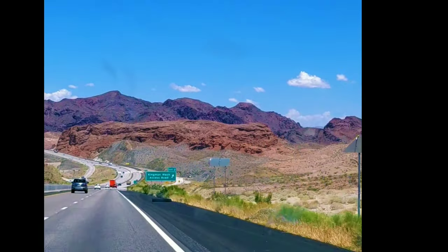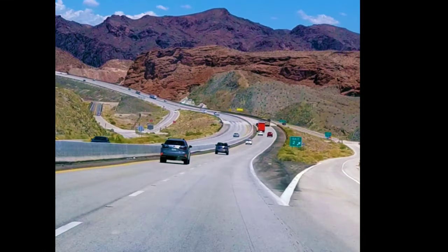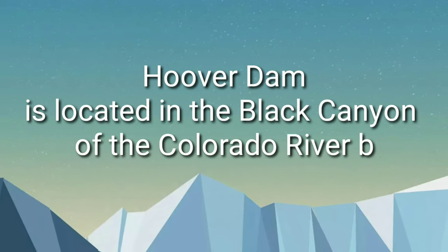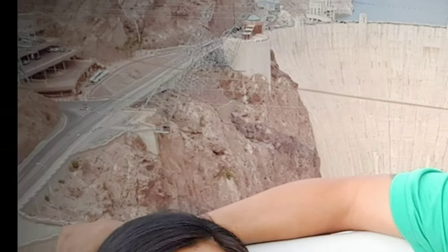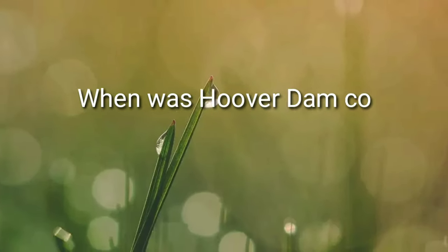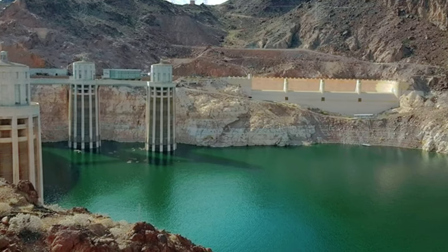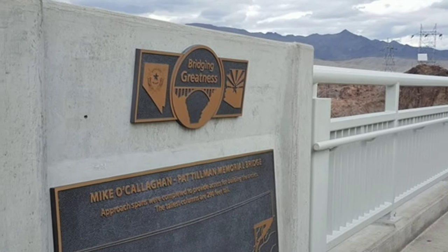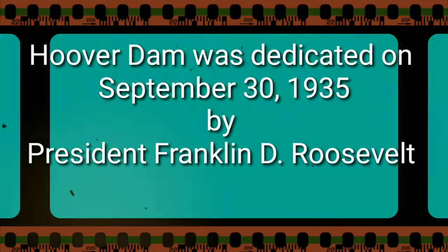Today I'm taking you to the Silver State of Nevada, and we are visiting the Hoover Dam and Lake Mead. Hoover Dam is located in the Black Canyon of the Colorado River between Arizona and Nevada. It was constructed between 1931 and 1936 during the Great Depression. Franklin D. Roosevelt dedicated the Hoover Dam on September 30, 1935.